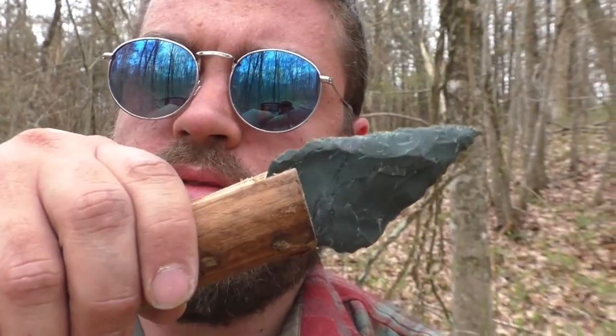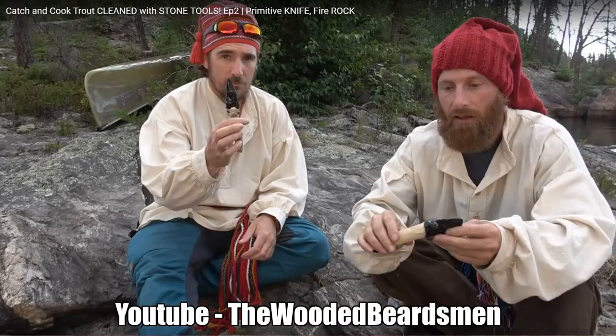And this would be perfect for a fish knife. Just need a shorter handle. What I mean by a fish knife, on the Wooded Beardsman's channel, as well as One Wild Crafter, they used a small green chert knife about that size and an obsidian blade that I made that I shouldn't have sent them. I don't like obsidian, I just sent it because I had it. But I know better now.